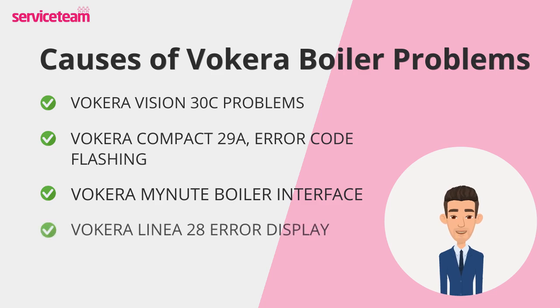The Vokera Linear 28 can display error code 01 for ignition failure, or error code 03 for fan and flue issues. Sometimes, a simple reset clears the problem. But if the error persists, it's time for a replacement part or an engineer's assessment. Service team can arrange a safe and effective repair visit if needed.